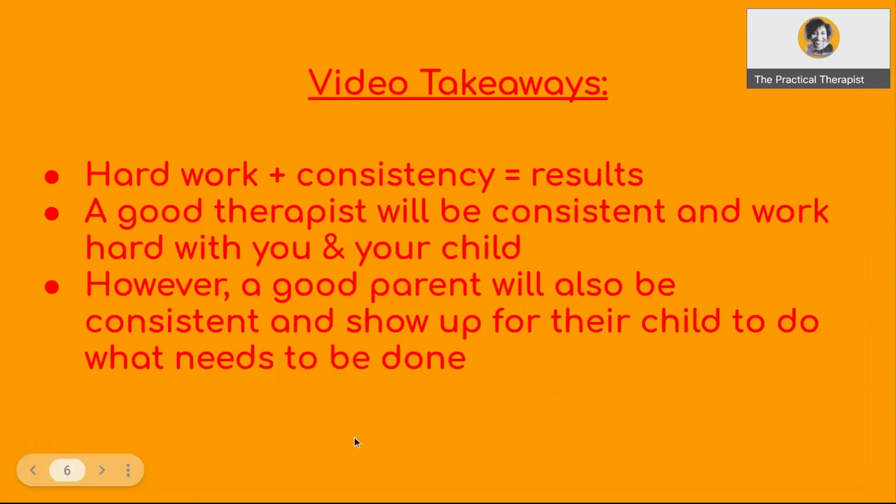All right, guys. So as you can see and hopefully hear the difference between July of 2021 and October of 2021, what a difference 3 months of therapy makes. So let's talk about some takeaways from this video. Hard work plus consistency equals results. Simple math right there. So again, I worked very hard with this patient.